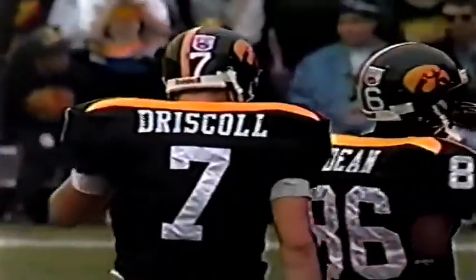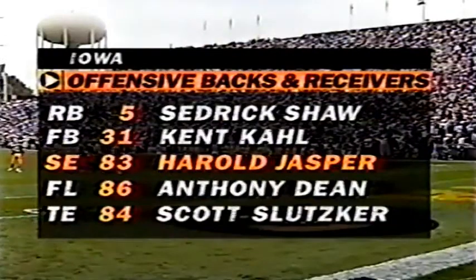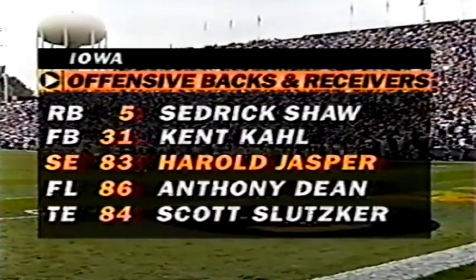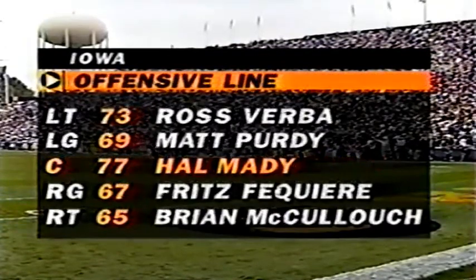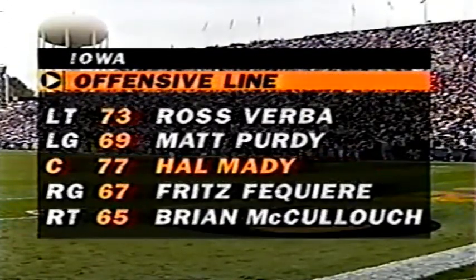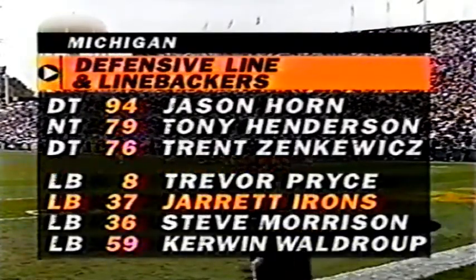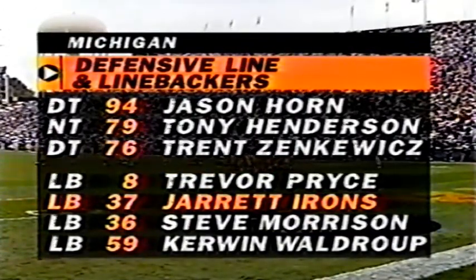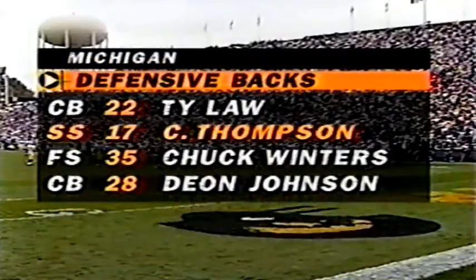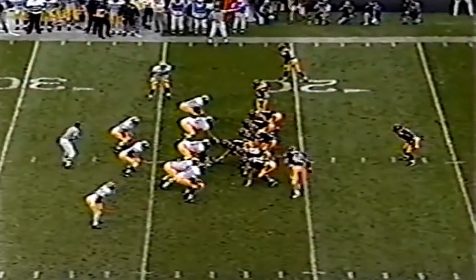And Ryan Driscoll from Cedar Rapids, Iowa, brings the Hawkeye offense out, hoping to cut down on the mistakes that have plagued him. Good running game if they can get Cedric Shaw going. But keep an eye on number 83, split end Harold Jasper. He's a big-time performer. Now, Hal Mady moves into the middle of that offensive line, and he will snap today because of an injury. Over on defense, Jared Iron, 16 tackles, the Big Ten Defensive Player of the Week for his performance against Colorado. And those of you who have followed the Wolverines know that Clarence Thompson is a dandy, a youngster at strong safety.